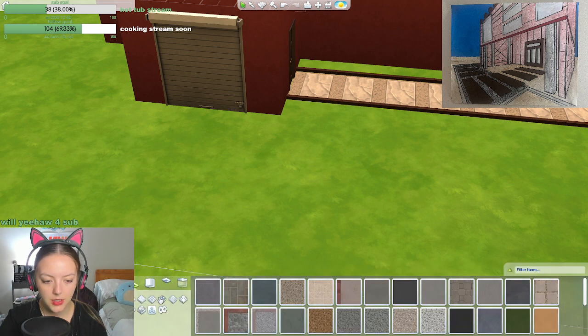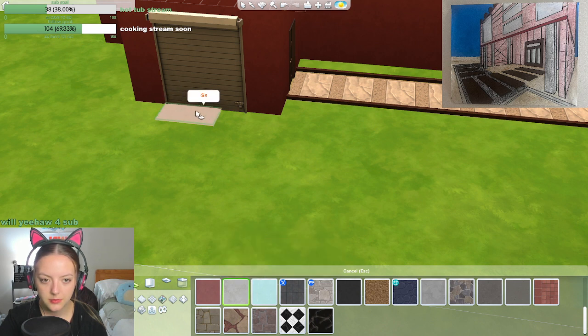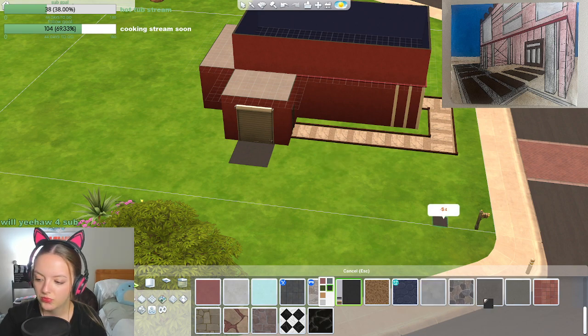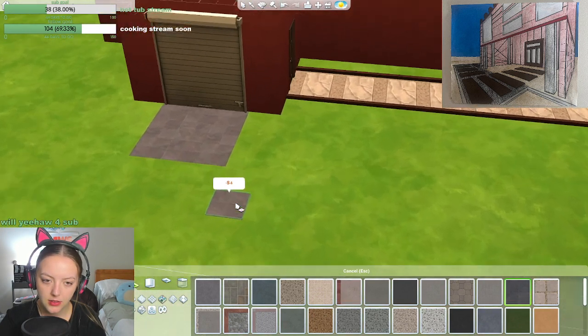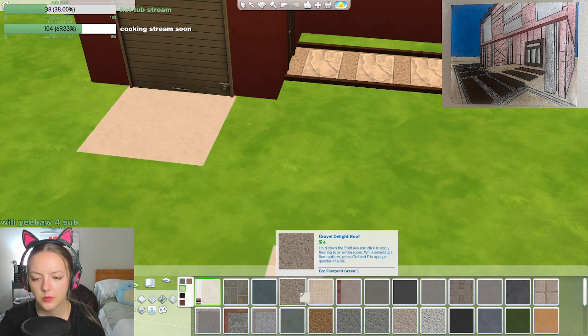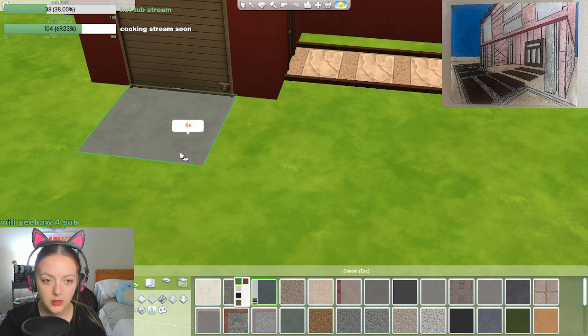We might have to go into this here, just to get some concrete. Does it just come in that color? Is that any better? I don't think it is. Ooh, what if we do something like that? That might look a little too classy for what we're doing here. No. What if we do high style concrete? What does this look like? Yeah, let's do that.